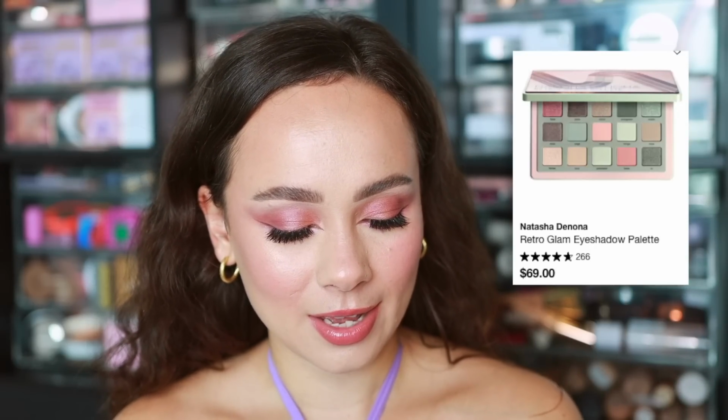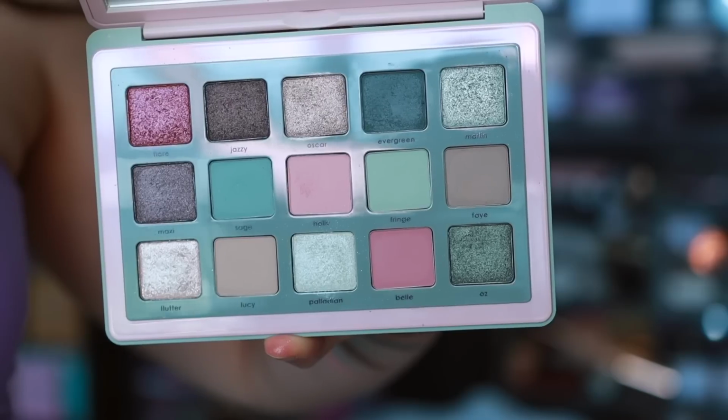The next palette that I have is from Natasha. Had to pull this one out. It's very, very springy, has some underlying pastel vibes to it. And Natasha Denona does have the pastel palette, which is also perfect for this time of year. But I wanted to pull out something different. So I pulled out the Retro Glam palette. Retro Glam palette, and I mean, you can see just by looking at it why I pulled it.